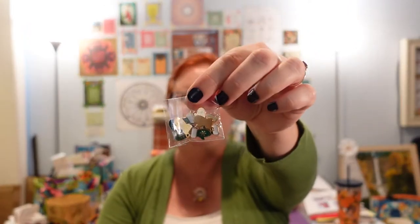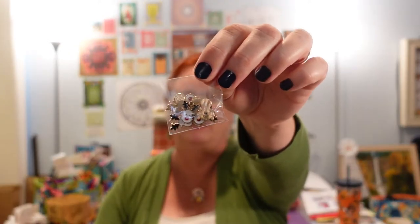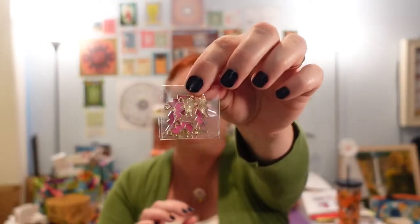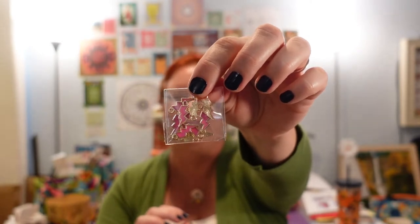I don't know that you can see any of these, but we've got little mittens. They're cute little mittens. We've got Christmas trees. We've got Rudolph faces with antlers. Got the ornaments. They're very cute little ball ornaments. And then for the breast cancer survivors or anybody who really likes pink power, we've got a bunch of pink lightning bolts.